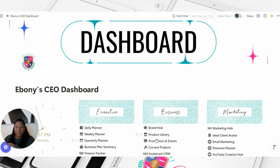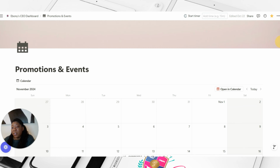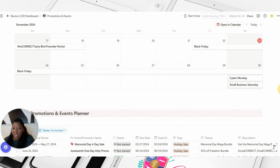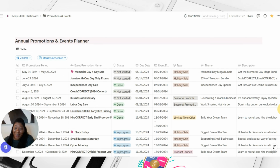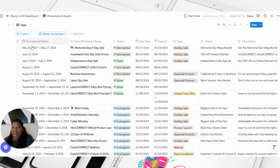And then I also come into this promos and event area a lot. And this basically allows us to track and outline all of our promotions for the year. Now, I'm going to be honest. So of these promos, you can see way back from May, I never did a Memorial Day sale. So it says not started because we didn't do that.